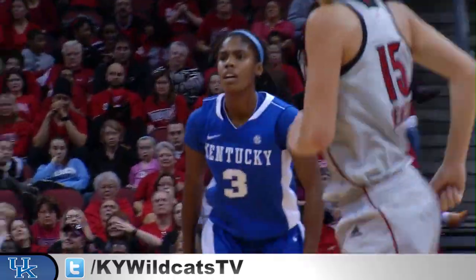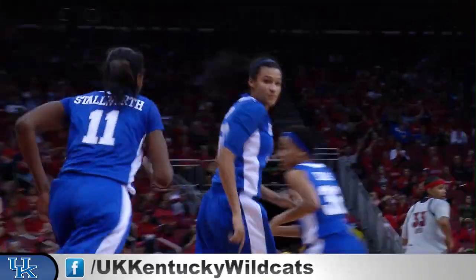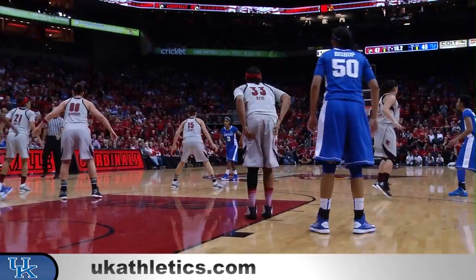Deep on the left wing, steps into a three. Good for Janee Thompson. Right wing to Evans in front court. Throws it into Bishop, 15-footer at the foul line. Good, well-executed play there. Goss slides right, out front to Thompson. Hits some big shots and some big free throws in this half.